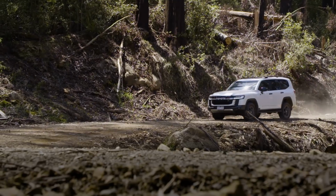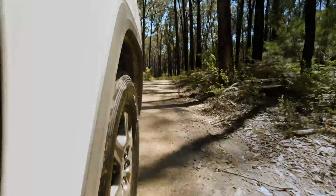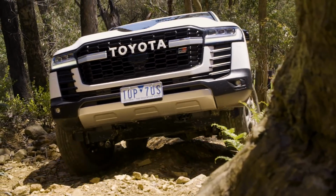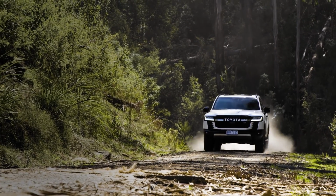On the higher speed dirt roads, the car is also very impressive. It handles nicely. You can play with the chassis settings in the drive modes. There's a comfort setting, sport mode and a sport plus mode, which really stiffens it up. We had it in the comfort mode on the dirt roads, soaks up the bumps nicely, got you around really well. But then put it in the sport plus mode on the sealed stuff, it handles very neutrally.